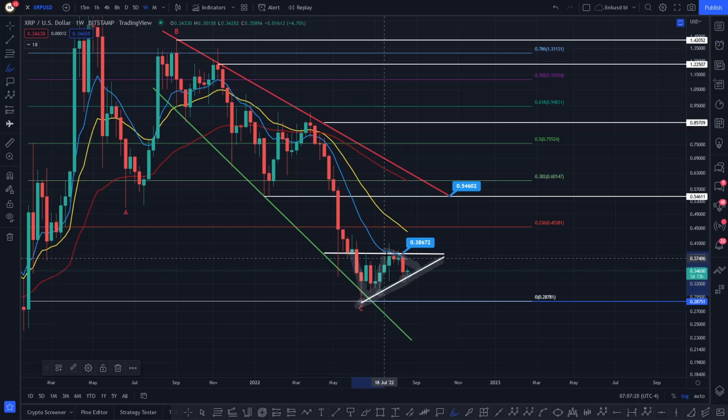And we are trying to carve out some kind of bottom down here and some kind of potential ascending triangle that if you do start to see XRP come up and close on the weekly time frame above that key level resistance just there, 38672, then I'll anticipate you beginning a retracement here to a minimal 20 EMA and the 236 fib.